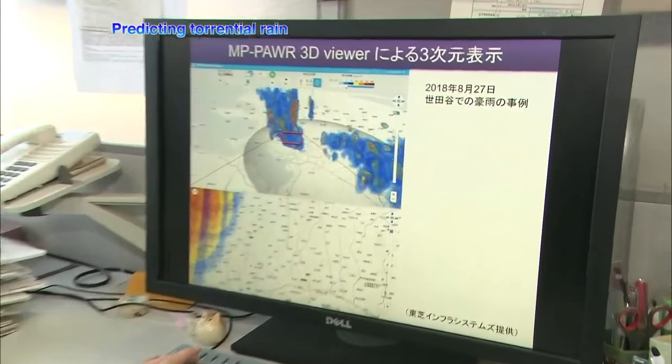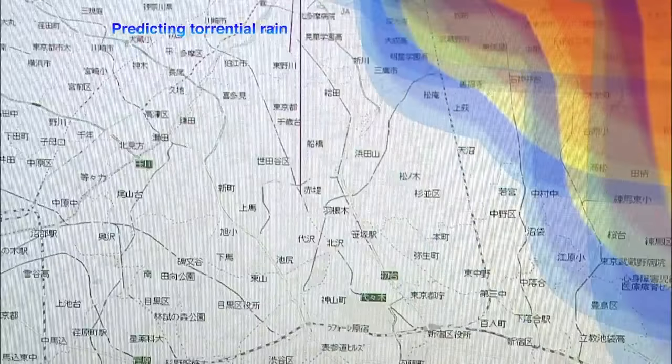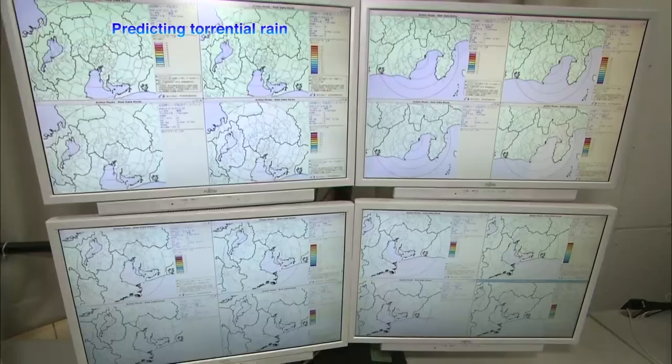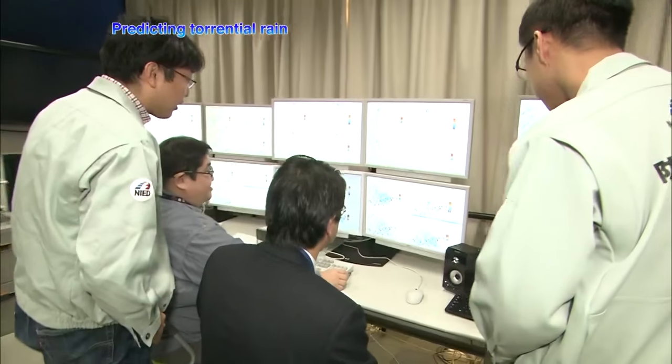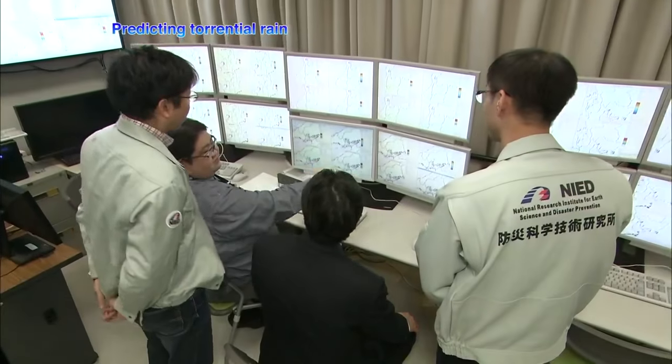Numerical weather prediction is a method to reconstruct the atmosphere and predict the weather using mathematical models. The radar data is directly used to predict the short-term weather. Based on the results of this numerical weather prediction, we are now working on predictions of torrential rain occurring within the next 30 minutes or 1 hour. It is hoped that this prediction data will be used to enhance safety during the 2020 Summer Olympic and Paralympic Games.